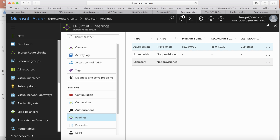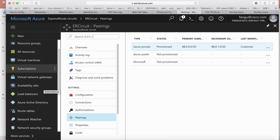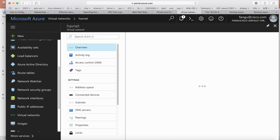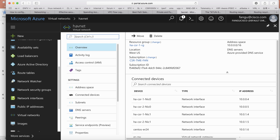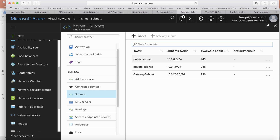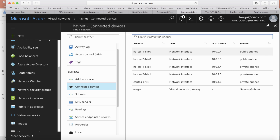So basically, this is the setup we have now. I also mentioned we have a virtual network already created, and we can check what the subnets are. This is the HA virtual network, basically the network that has the express route. If we click the subnets, you're going to see I have a public subnet 0.0/24, private subnet 1.0/24, gateway subnet 200.0/24.